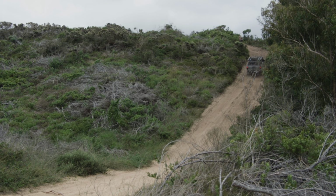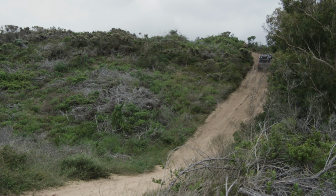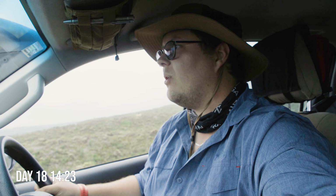This is actually a super nice little trail. Beautiful here, driving through all the kind of dune vegetation and everything, with some nice soft sand, views of the sea all around us. It's really, really nice. It's got a bit of a dodgy feel to it for me.